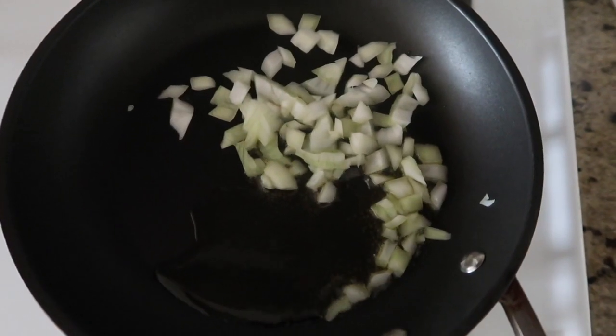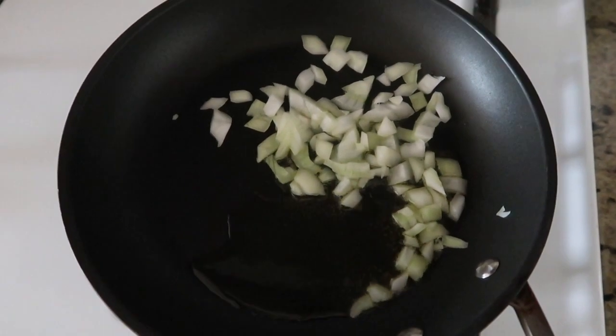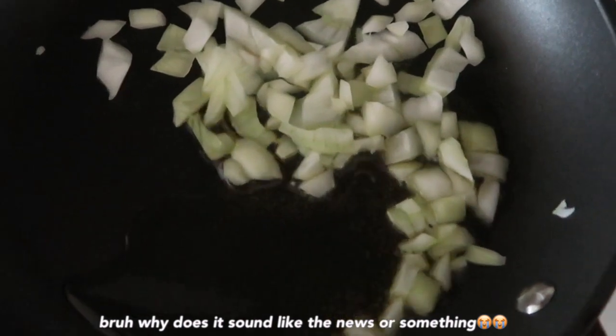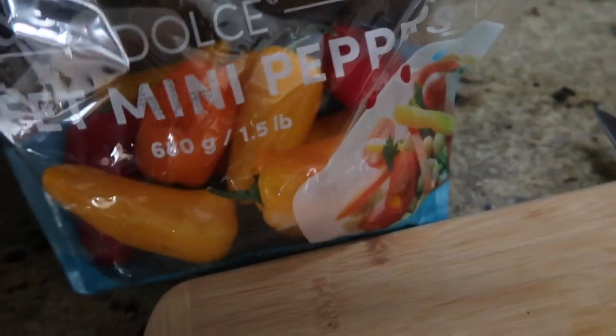Currently I'm making this random stir fry, so my daughter would just film it. So I already cut this onion. Mushrooms, these mini bell peppers.